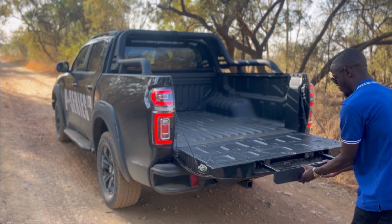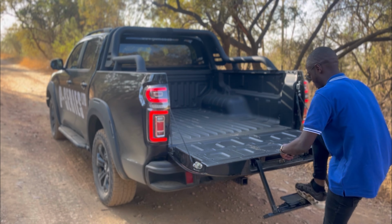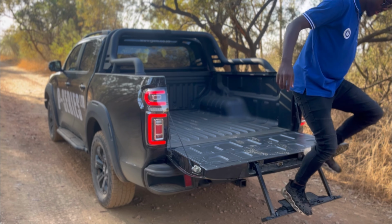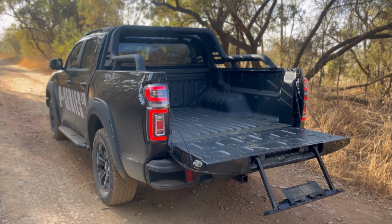So this is quite down on power, and you do feel it, especially at highway speeds. For example, if I'm doing 100 kilometers per hour and I want to overtake, going from 100 to 120, 130, it'll feel like a lifetime in this vehicle, and it'll feel like you're straining the car, like you're really expecting the car to do miracles.